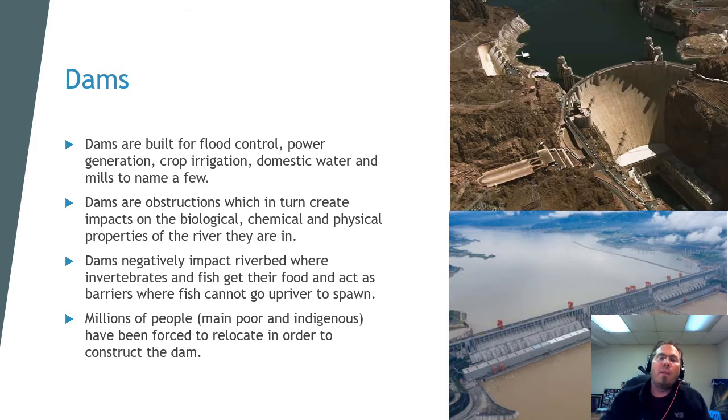Like in the Hoover Dam, this is Lake Mead, right? And up here, I don't know what they call this, but this lake is massive. Again, that's the largest dam in the world, I believe. Now, there are other negative impacts, such as the riverbed being changed. Again, the sedimentation changes. So anything that's crawling around on the bottom is going to get more sediment and probably get buried because they can't move around very much. That's their home, these little critters on the bottom.